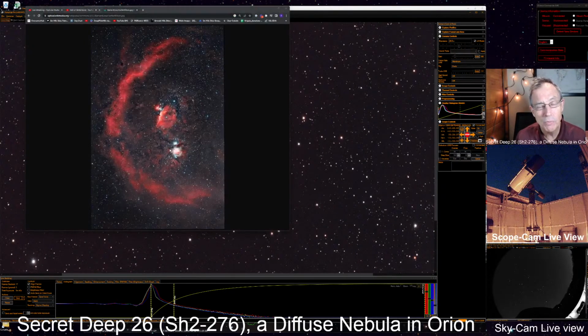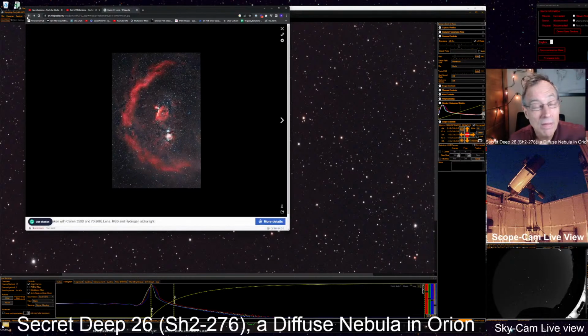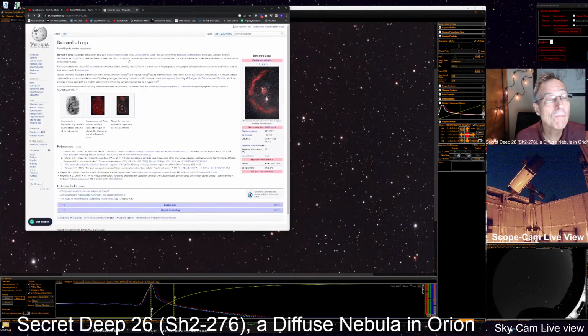How big is Barnard's Loop? Let's go back. How many degrees does it... It's a cloud complex which also contains the Horsehead and the bright Orion Nebula. Takes the form of a large arc centered approximately on Orion. 600 arc minutes. Okay, 60 arc minutes would be a degree. So is this 10 degrees wide?